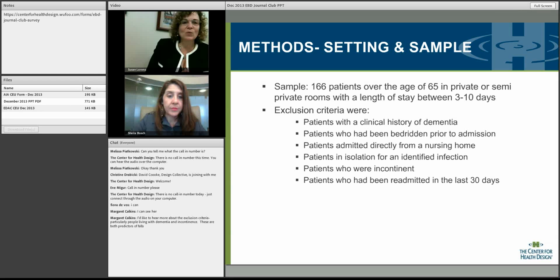So we looked at those patients, and they were patients with a clinical history of dementia, patients who had been bedridden prior to admission, patients who were admitted directly from a nursing home, patients who already had an infection and were in isolation. So if they were an MRSA patient, for instance, they would not have been included. Patients who were incontinent, and patients who had been readmitted in the last 30 days, believing that those patients would be more sick and have more comorbidities than the average patient population would. We also kept the length of stay between 3 and 10 days, which now when I look at that, I think, boy, that was long, because staying in the hospital 10 days anymore, it's an outlier. But back then, it wasn't quite so much.